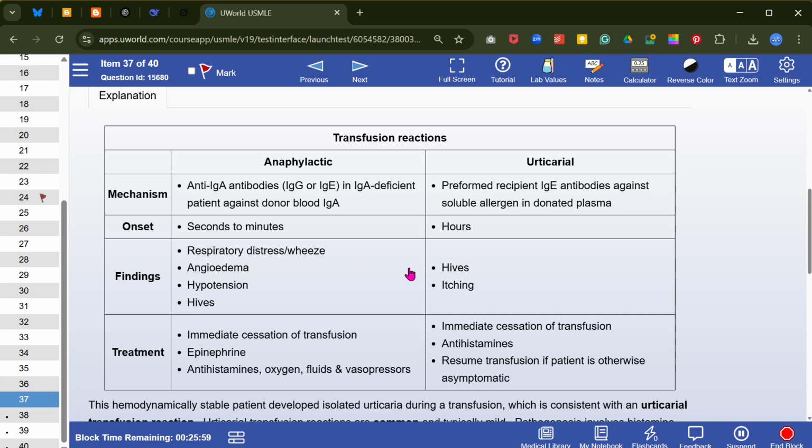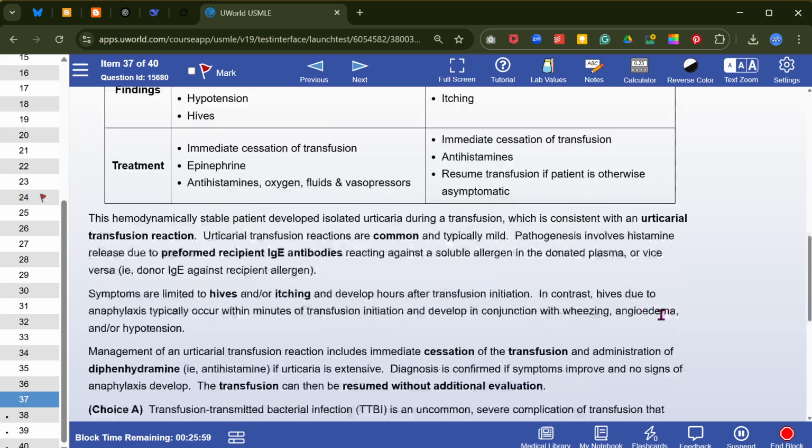Anaphylactic presents with respiratory distress, wheezes, angioedema, hypotension, and hives, and urticarial is hives and itching. Anaphylactic management is immediate cessation of the transfusion, epinephrine, antihistamine, oxygen, fluid, and vasopressor. Urticarial is immediate cessation of the transfusion, antihistamine, and resume transfusion if the patient is otherwise asymptomatic.